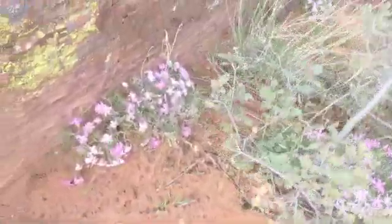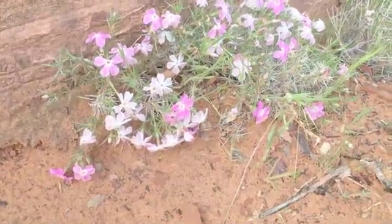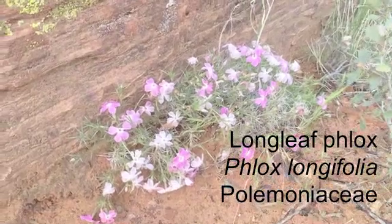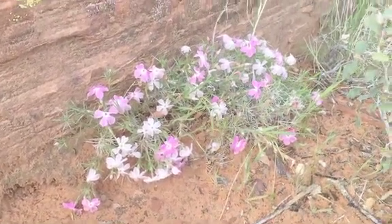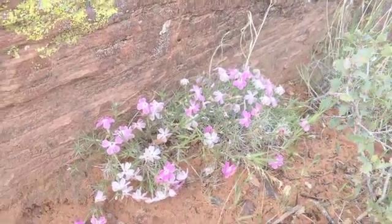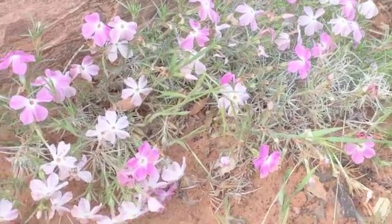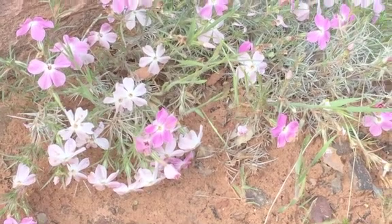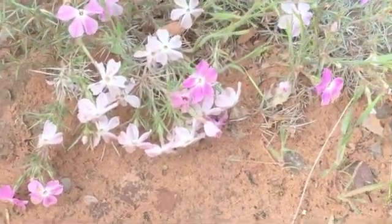These little pink flowered plants growing down here, kind of in the shade of this oak. These are a phlox. This is longleaf phlox. There are quite a few phlox species in our area, and I recognize this one because phlox tend to grow with this really compact, kind of cushiony, mat forming growth habit. And of any of the maybe 3 or 4 species that are common in our area, longleaf phlox is the one that's the least densely compacted in how it grows.